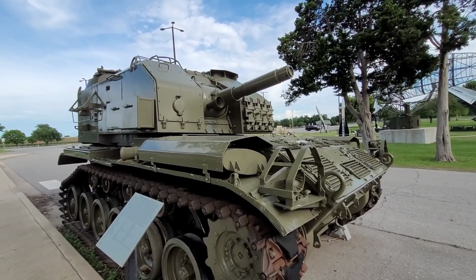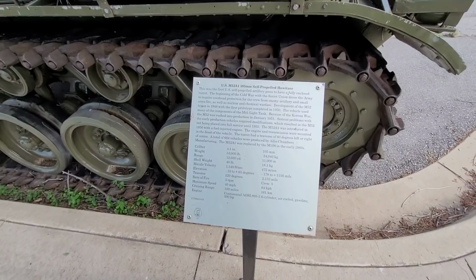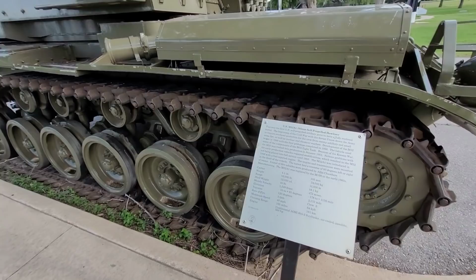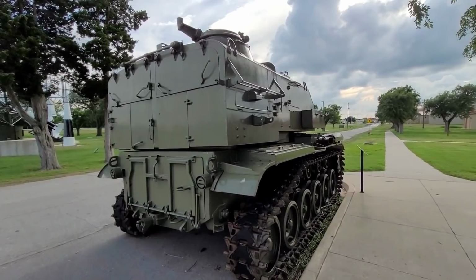but oh, this is a Howitzer. What? Hold on. 105 millimeter self-propelled howitzer was the first U.S. self-propelled artillery piece to have a fully enclosed turret. Wow. Maximum speed 40 miles per hour, cruising range 100 miles. So full tank of gas, you can go 40 miles an hour for 100 miles and then you were screwed. Not bad, man. That's crazy, though. I didn't know that was a friggin' howitzer. I thought it was just like an armored personnel carrier with a weapon on the front. But damn.